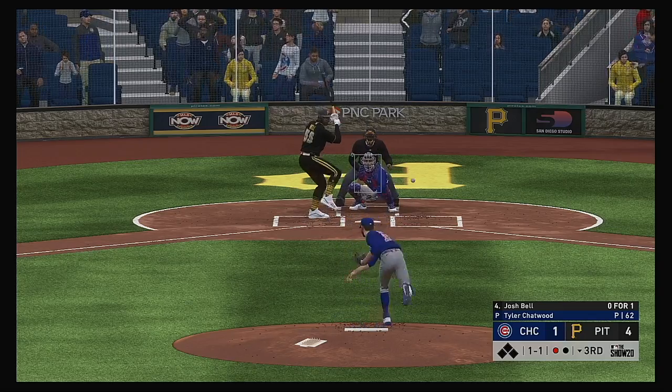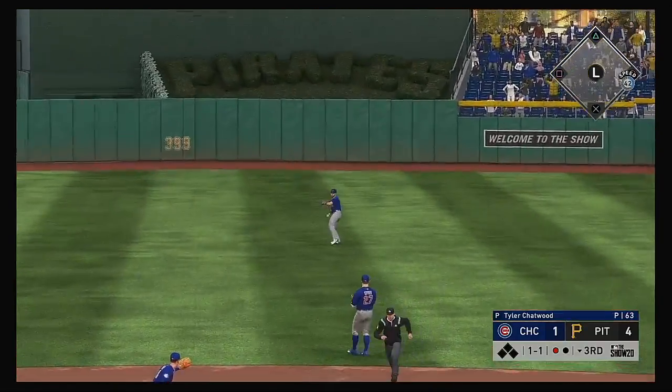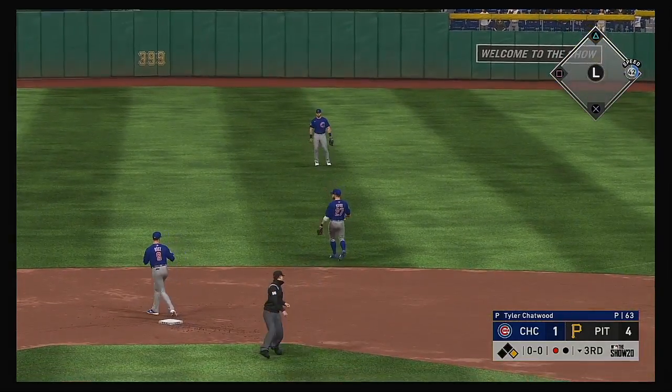Stepping in now, Josh Bell. Hit hard on the ground to second. And that gets through for a one-out base hit.